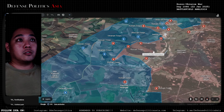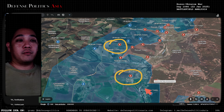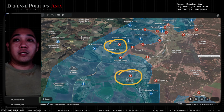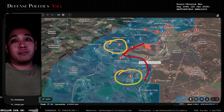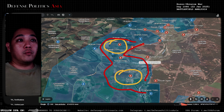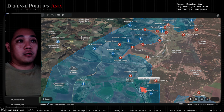However, it is not so simple, because the Russian Defense Ministry has mentioned that they have captured Zapadne and Kalinove before that. So there is this kind of parallel universe, or lack of intel, where the Russians on the mapping look like they are here, but in the reporting by the Russian Defense Ministry, they might actually be like this. So which means that the battlefield looks rather different from what we have.